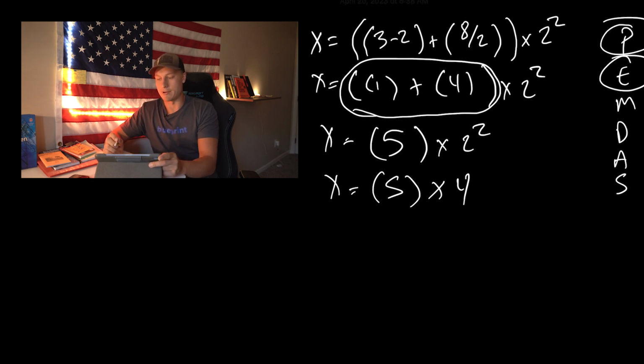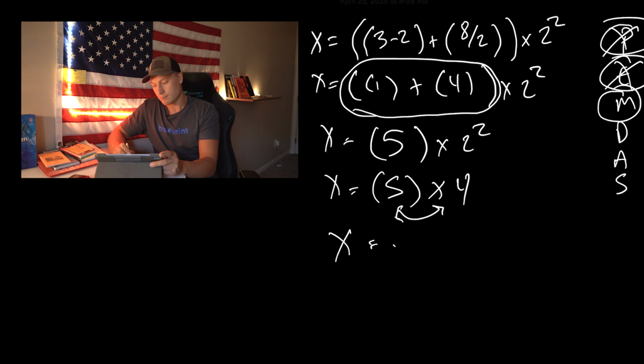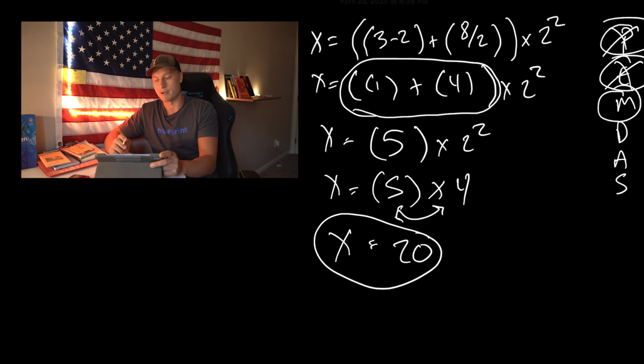Okay, so we have the exponents done. We can cross that off, cross parentheses. What's next? Multiplication. Well, perfect. We have multiplication right here. We need to multiply 5 times 4. So once we have multiplication complete, what's 5 times 4? 20. So we know x equals 20 because we followed the order of operations and we figured out what x equals.